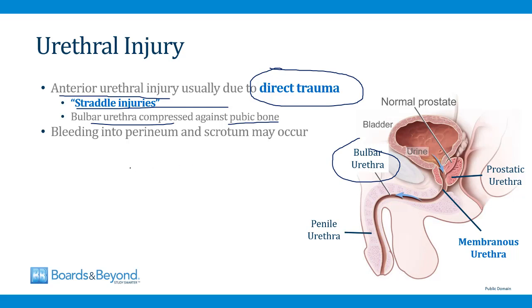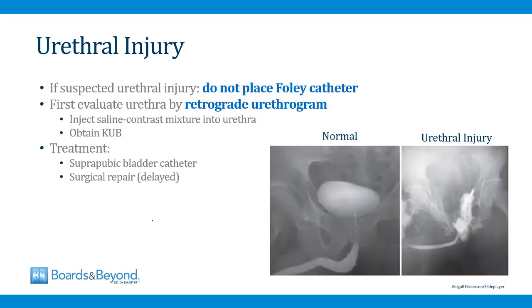Bleeding in this type of urethral injury is into the perineum and the scrotum, not into the deep pelvis, so you won't see that upward displacement of the prostate and the bladder, and you won't see the exam finding of a high riding prostate. Let's talk about the management of urethral injury.